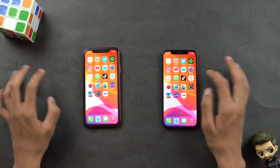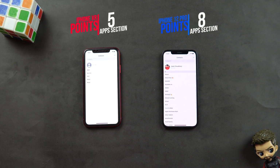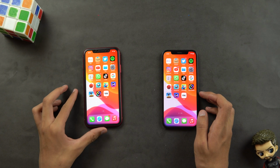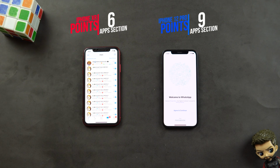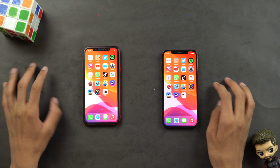Let's open the contacts, and the response time was once again a bit similar on both of these smartphones, so I think point goes to both of these. Let's get back to the home screen, and it's time that we open the world's most popular messaging app. Yes, you're right. The response time was quite similar on both of these smartphones, so let's close it and we'll move forward with the TikTok.